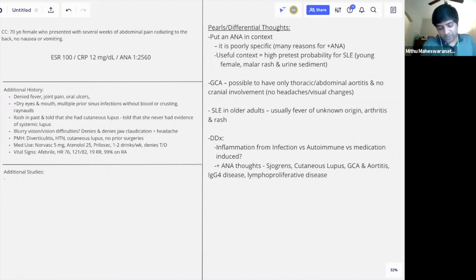So no family history of autoimmune disease. And she said her father had diabetes and heart disease, mother had hypertension, and what sounded like osteoarthritis. Basically no autoimmune disease in the family.